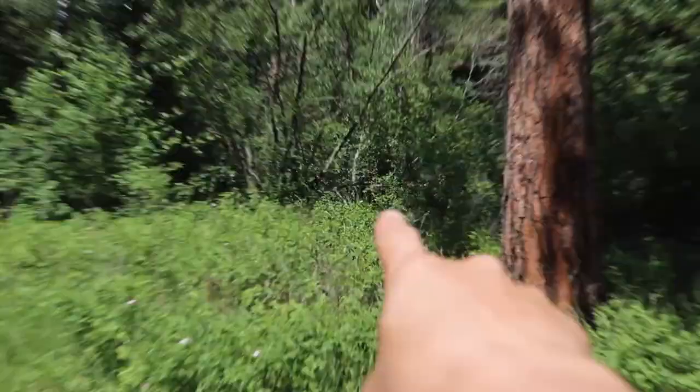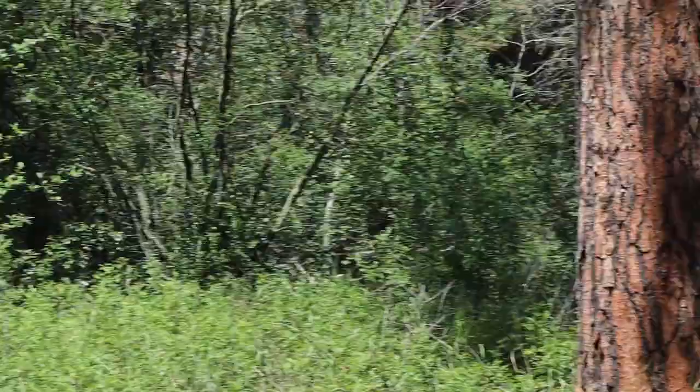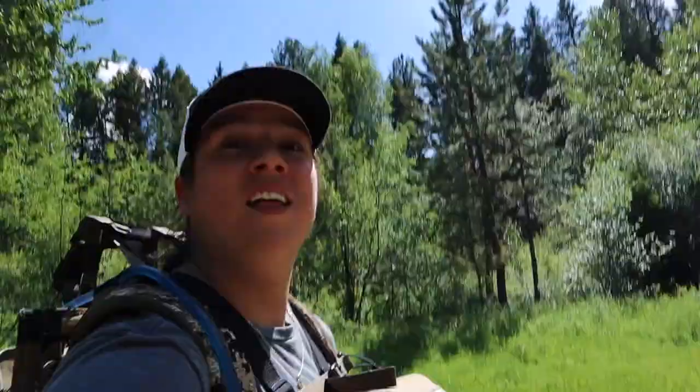Bull elk right there. Look, elk, that was a big bull. He was right there, 30 yards, standing on the road. Let's see if we can get close to him. That was cool. That was a big bull, all nice velvet.